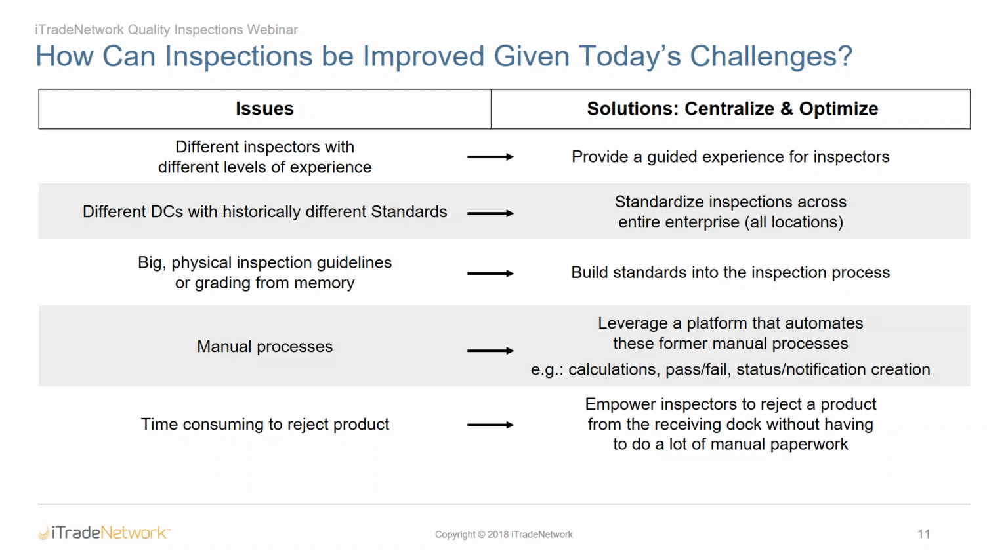There are a ton of manual processes that happen within the inspection process. What we've looked at is trying to help retailers leverage a platform that automates these formerly manual processes. There are things that happen on the inspection floor at a loading dock, such as calculations. Someone's taking sample metrics, writing them out by hand, and performing calculations. They may then need to compare that to the tolerances and determine whether or not it's going to pass or fail.